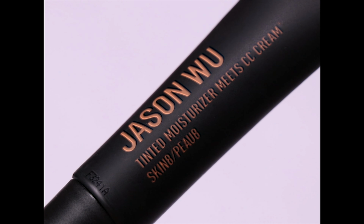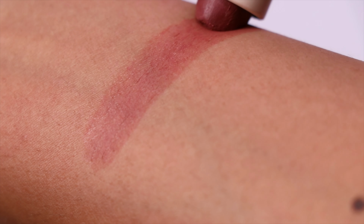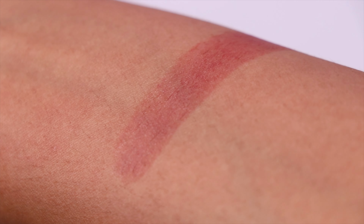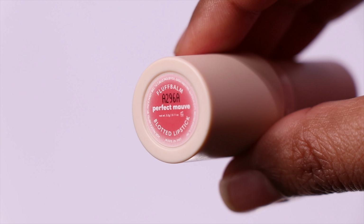Plus, I got some other products from Kult. Let's start with a product that I struggle the most to describe. You've already seen this in one of my shots. Is it a lip balm or is it a lip tint? It's both, but not in the way you think it is. Blotted lips, baby. Sunnies Face Fluffbalm in the shade Perfect Mauve.